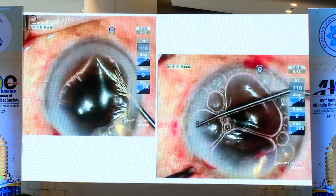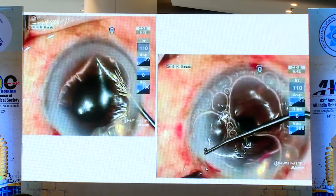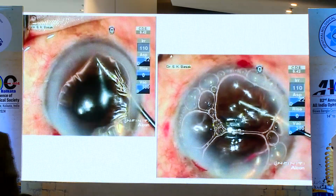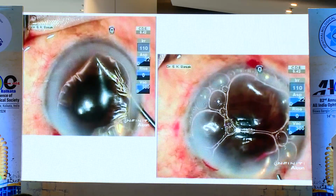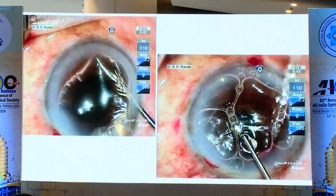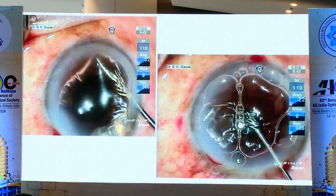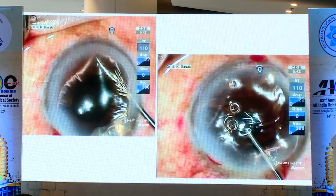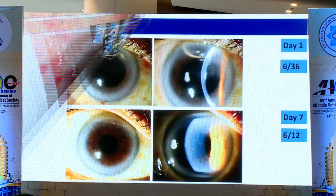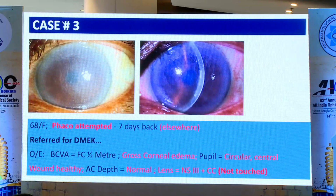Again you make a separate incision, you remove the air from in between the Descemet and the cornea, and so yes, now the air between the Descemet and the cornea is removed. Put more air. It should be a single big bubble. A single big bubble means you are in the right place. This is the result.